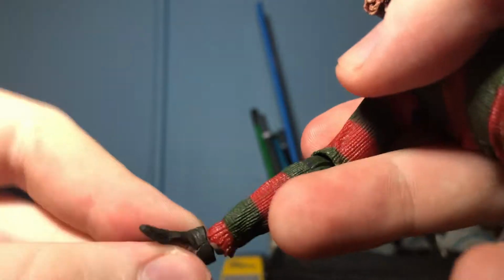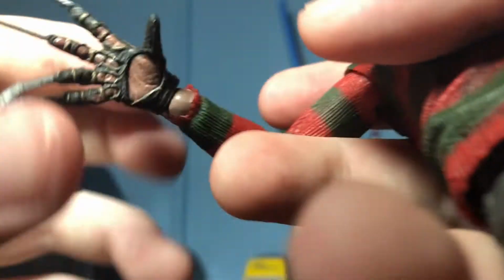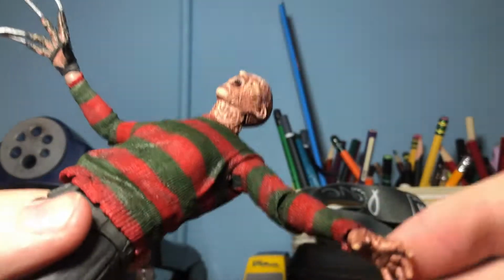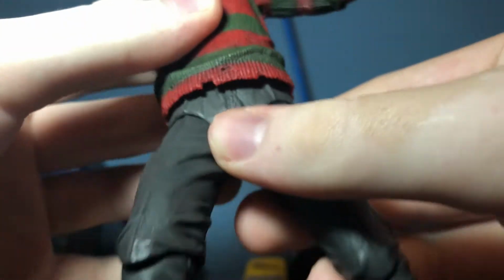The hand can move really well, actually. It can move perfectly all the way around. Also, the claw can move a little bit, which is great if you're fighting Jason or something. Same with the other hand. Does the exact same thing. Love that idea. Obviously, you can twist his torso all the way around.